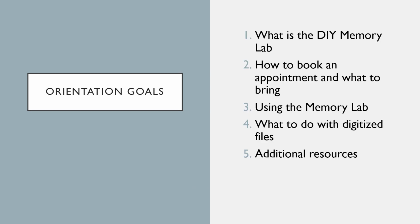In this orientation, you will learn: 1. What the Memory Lab is, 2. How to book an appointment and what to expect and bring during your appointment, 3. How to use the Memory Lab. For this section, we will cover each format the Memory Lab offers. Feel free to watch only the section or sections for the formats you will be using. 4. What you can do with your digital files. And 5. Additional resources for those interested in digitization and preservation.